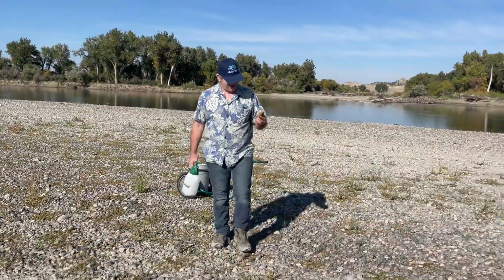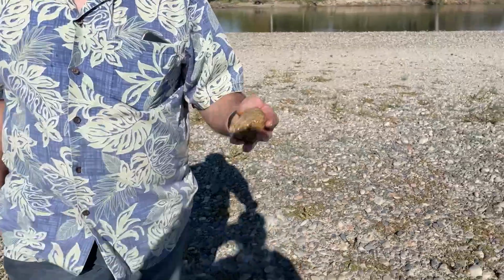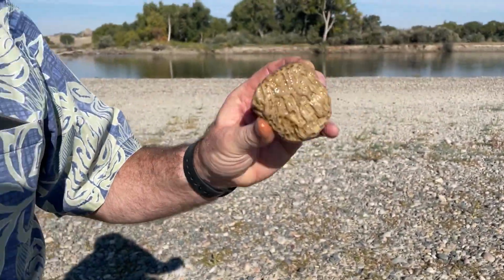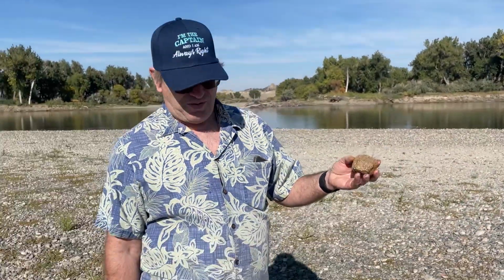Coral. Well, yeah, that's a nice chunk. Look at you identifying things. You're so special. Well, I learned from the best.